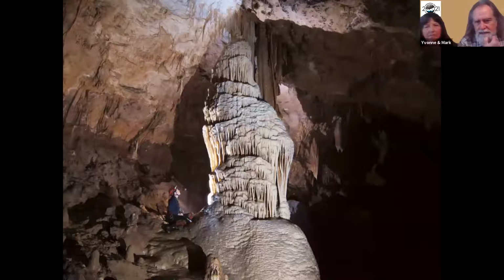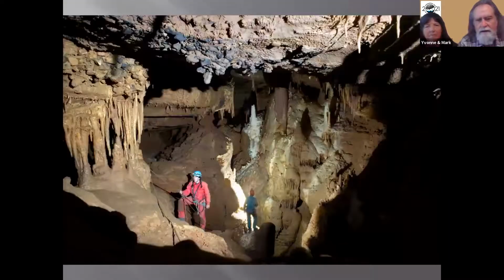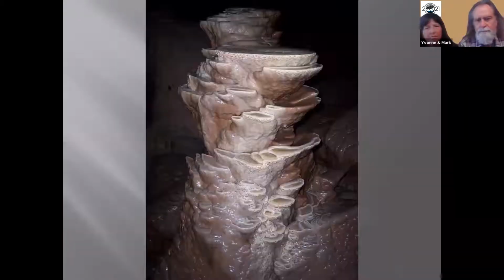This is another formation in a cave we found in Puerto Rico. Notice there's a person down on the lower left. This is a big one, kind of like in Carlsbad. Sometimes there are a lot of formations. In this case, they're in a vertical area where we have to be on rope, but we still have to go around and past formations.